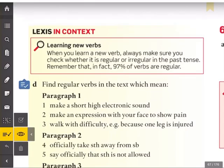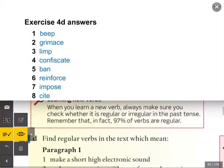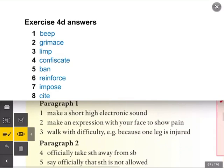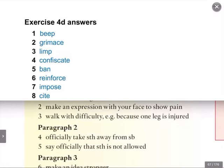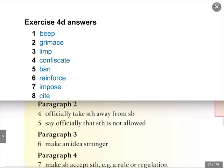Here we go. So, let's see, number one. To make a short, high electronic sound is to beep. Number two, to make an expression with your face to show pain is grimace. Number three, walk with difficulty, for example, because one leg is injured, is limp. Now again, remember, these are all verbs, to beep, to grimace, to limp. Now we're moving on to paragraph two.